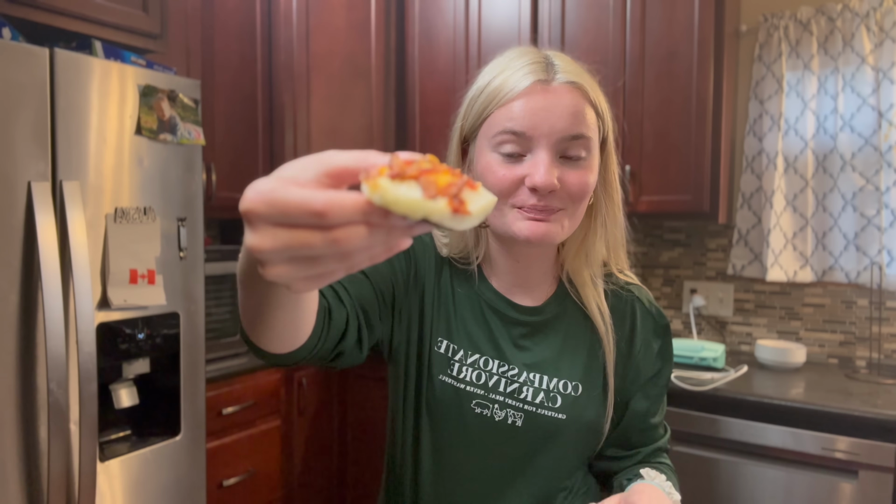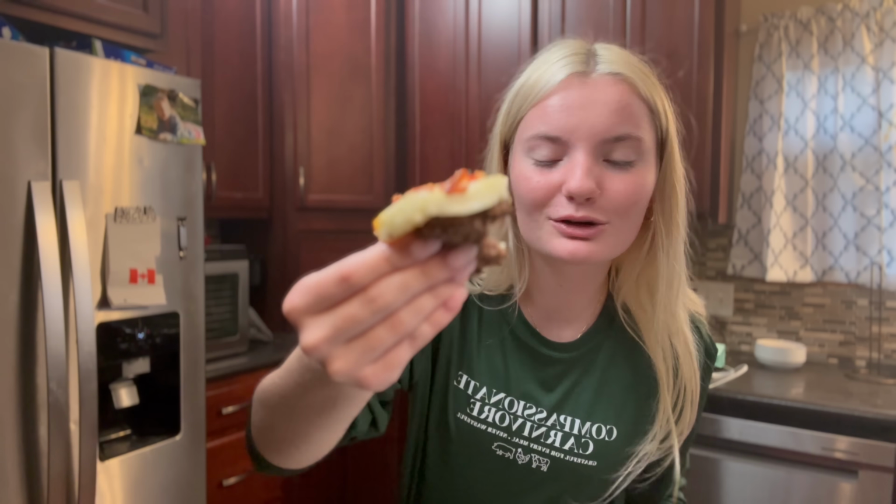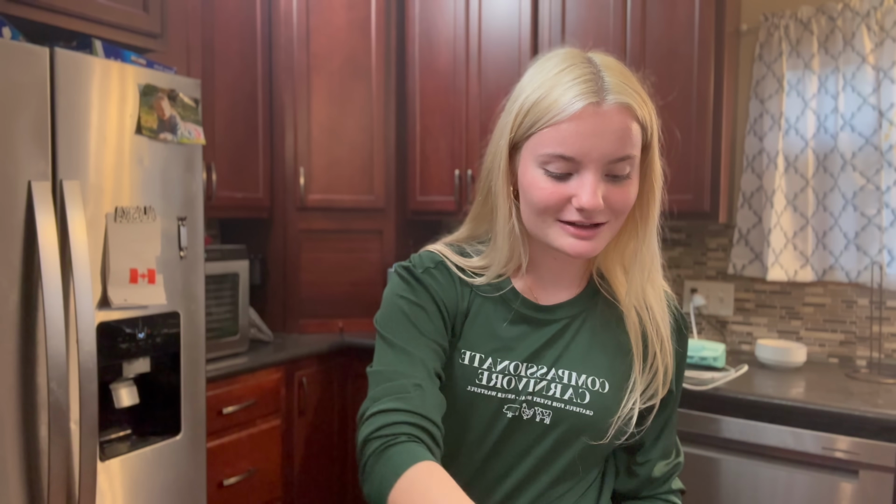The burger is so juicy. Like, remember how I said it was falling apart? So juicy. The egg yolk, I cooked it just right, so it's a little bit yolky. The bacon, the cheese, I have so many flavors in my mouth. This is one of my favorite carnivore meals that is so cute and satisfying. The little burger and the mozzarella sticks.